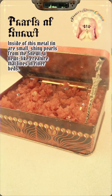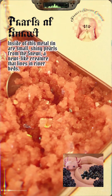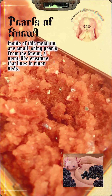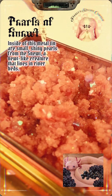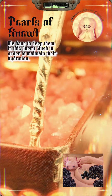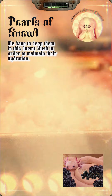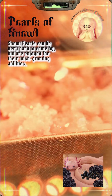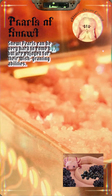Pearls of snoot. Inside of this metal tin are small, shiny pearls from the snoot, a newt-like creature that lives in riverbeds. We have to keep them in this snoot slush in order to maintain their hydration. Snoot pearls can be very hard to come by, but are enjoyed for their wish-granting abilities.